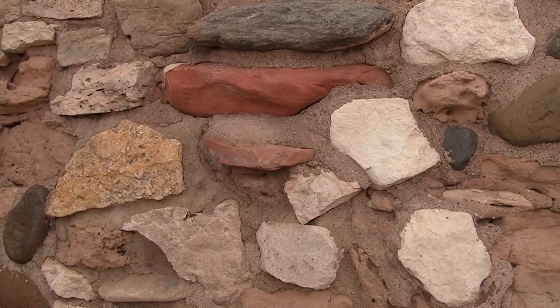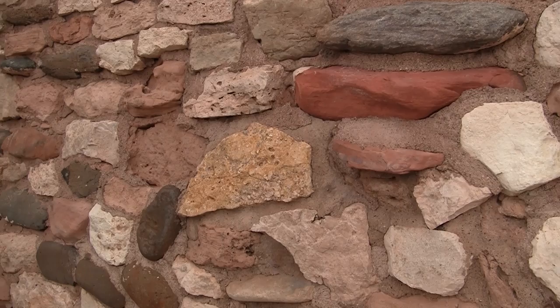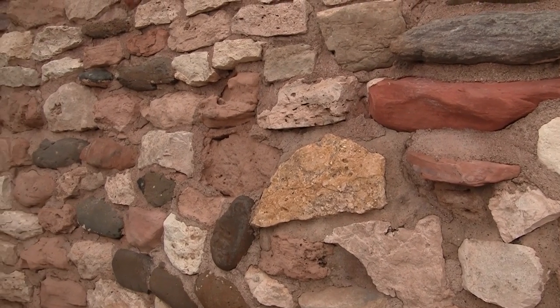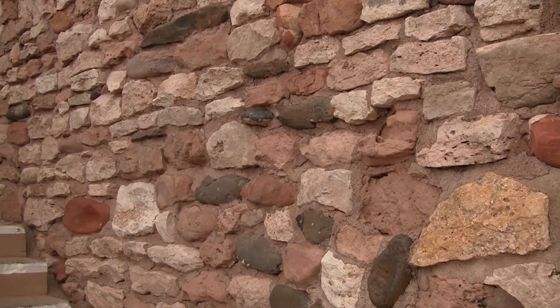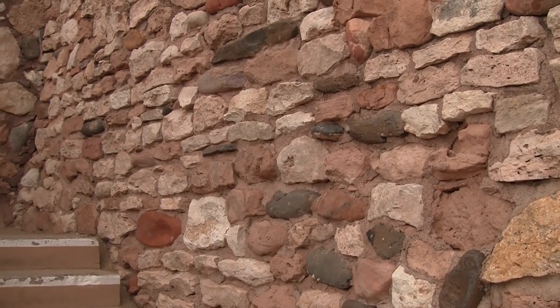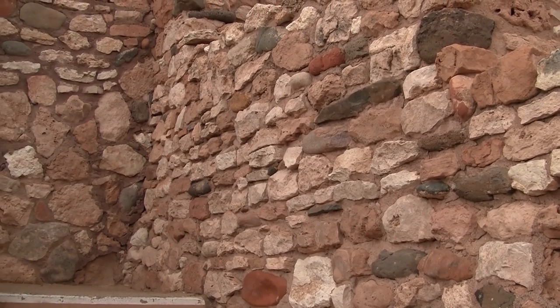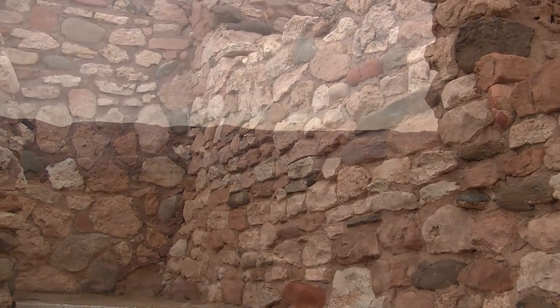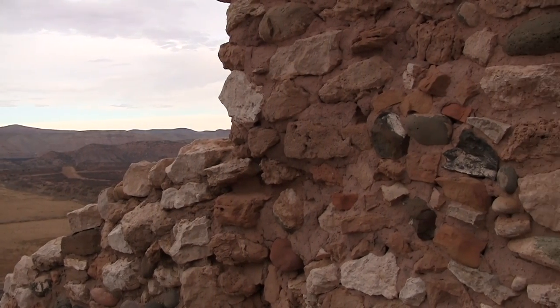They were master craftsmen. All the mortar and all the rock work. It's actually quite beautiful and straight and true. Tremendous amount of work went into this structure. And we get to go inside one of the rooms.